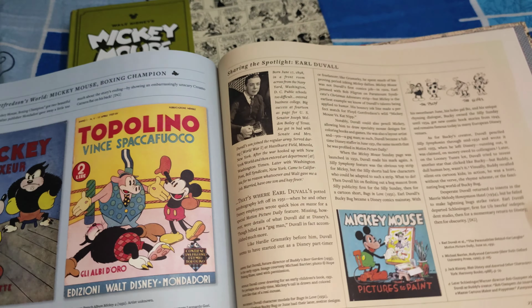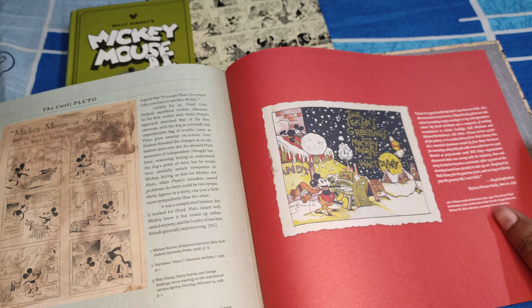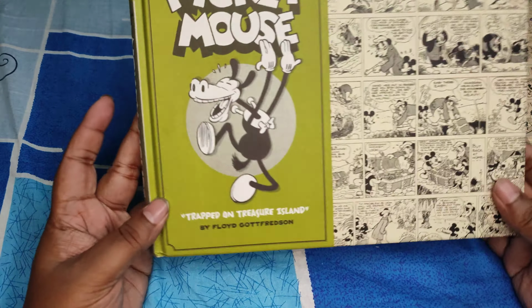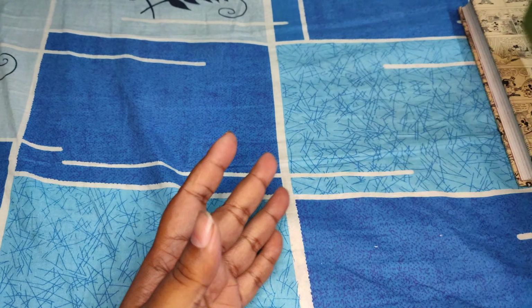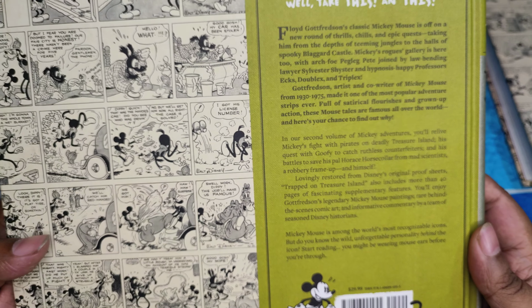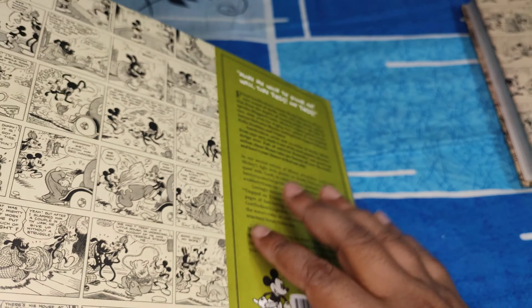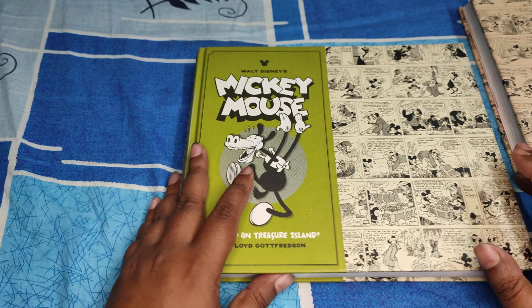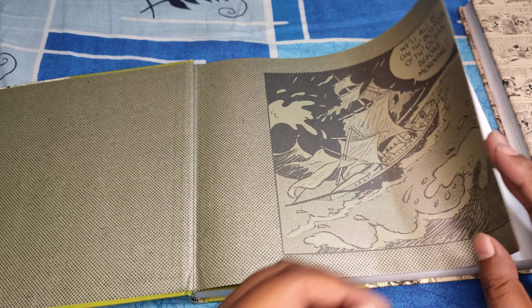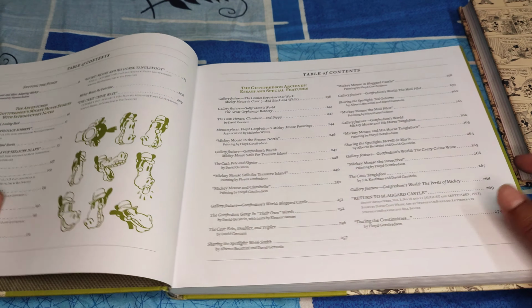So yeah, that was the first book. That's the first book, and this is the second book, Mickey Mouse Trapped on Treasure Island. Same quality, and I'll give you the blurb at the back. You may pause this and read it here. These retail for $29.99 US, but given that I found them for around 1500 to 2000, I think that's cheaper than the base price.